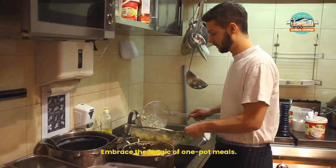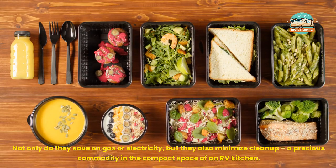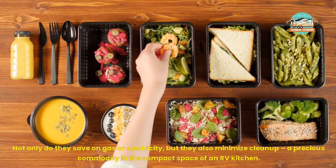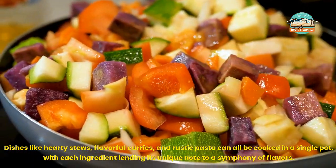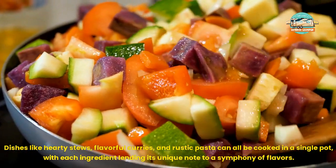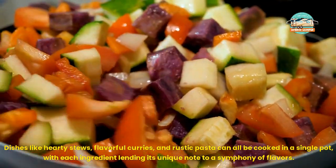The magic of one-pot wonders. Embrace the magic of one-pot meals. Not only do they save on gas or electricity, but they also minimize cleanup, a precious commodity in the compact space of an RV kitchen. Dishes like hearty stews, flavorful curries, and rustic pasta can all be cooked in a single pot, with each ingredient lending its unique note to a symphony of flavors.